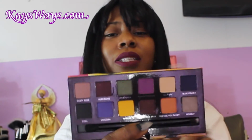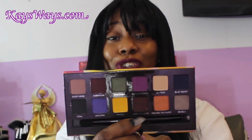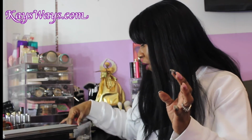Anaconda up there, that beautiful green sparkly color. Punch Fuchsia, Blue Velvet, Buttery. Buttery's actually in another palette that I'm about to show you guys, but love that palette. I can't wait to actually start using this palette. Colors look freaking amazing. And like I said, you can't go wrong with Anastasia Beverly Hills. So I definitely got it before it went off the market.